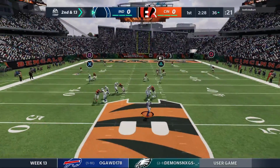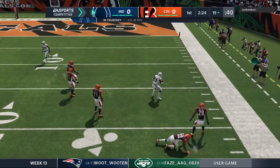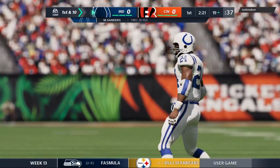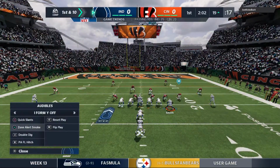From the shotgun is Trubisky. And on the catch right side, this is Sanders. And inside the 20 before he's brought down. 16 yards, a 1st down. And the Colts, 1st down.